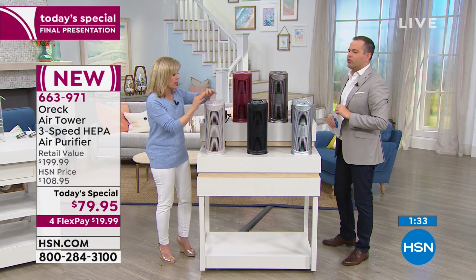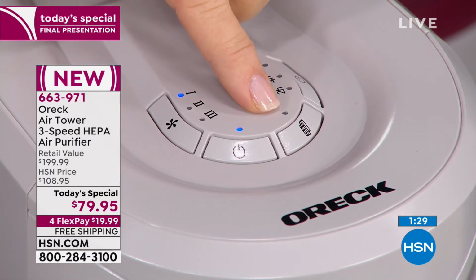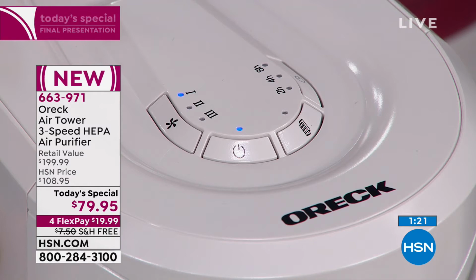Should I do a tour real quick? Do we have time? Do it, okay, Julie, real quick. It has 3 fan speeds. There's your on-off button. When it's time to change your filter, there's a little filter indicator. It even has a timer. It has that automatic shut-off. We have all 5 of them on, and it's whisper quiet.